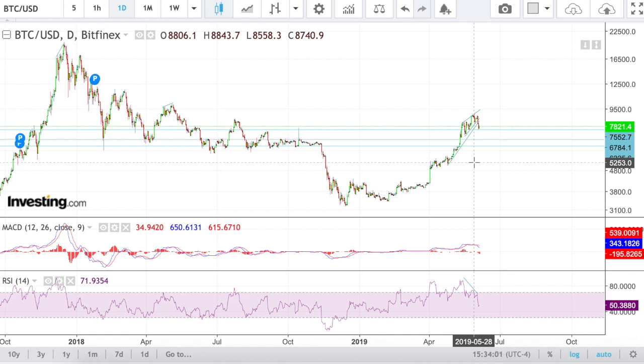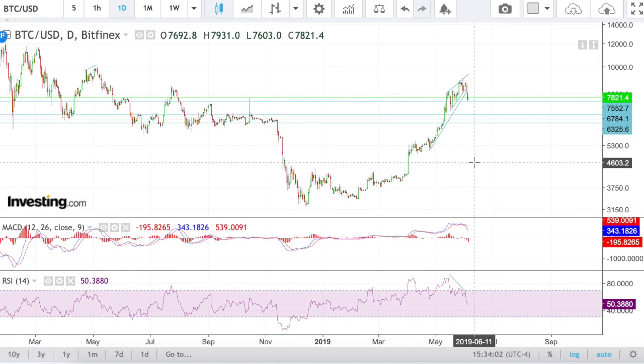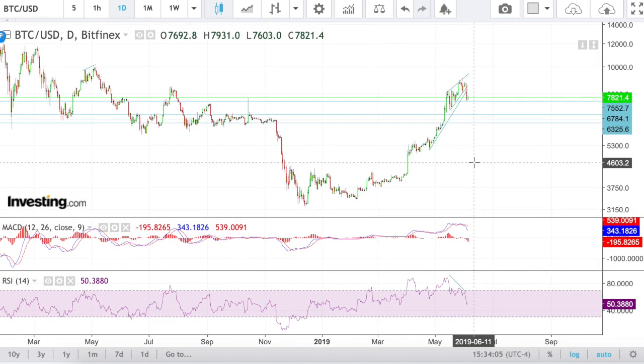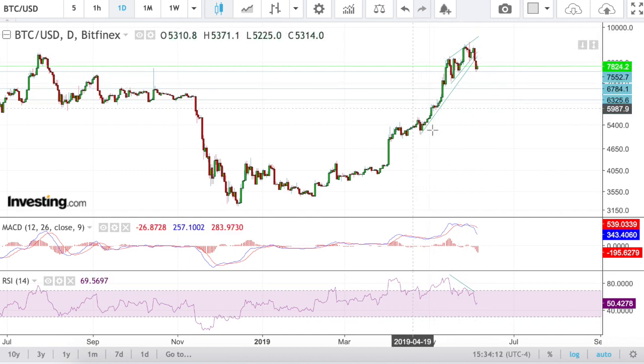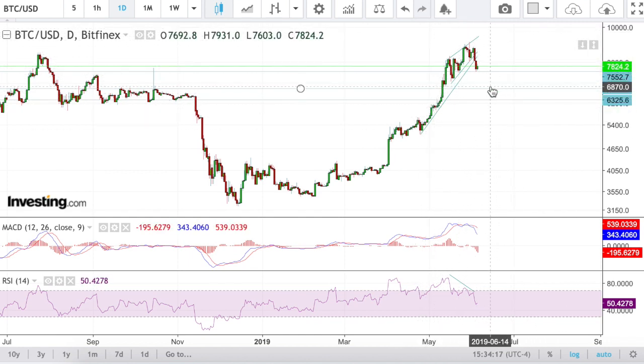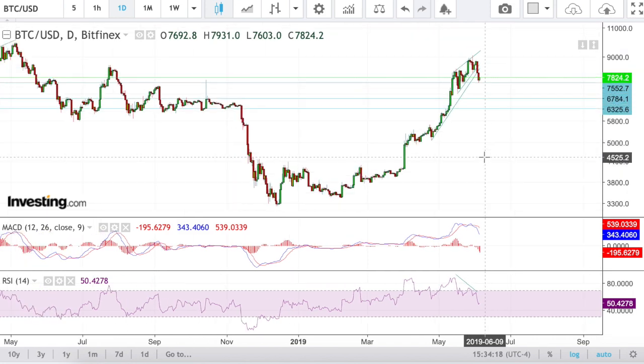I am long-term bullish on Bitcoin. It's just a matter of when it will happen. But right now, I just see this wedge pattern, and in my experience, I almost solely trade to these kinds of patterns, and I do see more downside to Bitcoin.